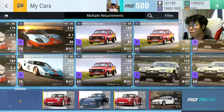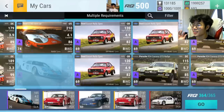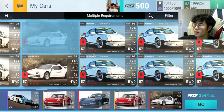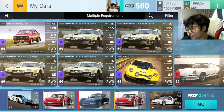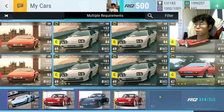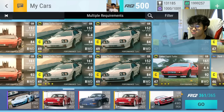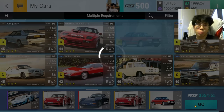That would leave me with 71 RQ, where I think the GT40 race car is a bit too far. If I had this car maxed, that would have been a good hand. But I don't. I have to run the GT40 race car, which means there's only 51 RQ to work with, which means I probably have to max out the Quattro. We'll run this for now. We'll see if this is a better hand.